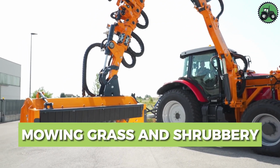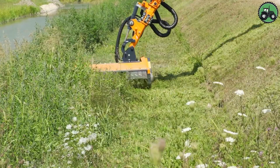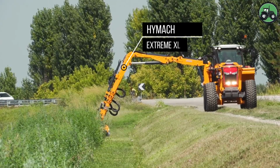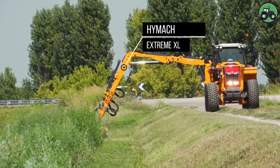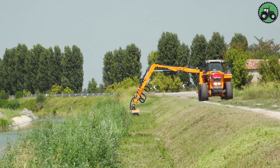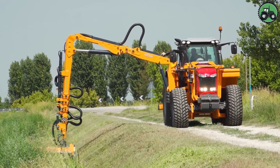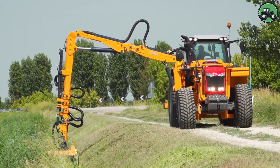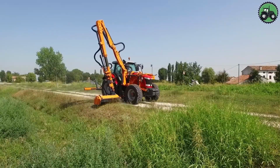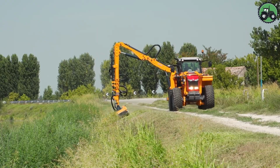Immerse yourself in the meticulous world of grass and shrubbery maintenance with the HiMac Extreme XL. This advanced machine redefines the precision and efficiency of mowing, ensuring pristine outdoor spaces. The HiMac Extreme XL combines cutting-edge technology with expert engineering to seamlessly cut grass and trim shrubbery in various landscaping applications. Whether it's urban parks, roadside greenery, or expansive landscapes, this equipment plays a pivotal role in enhancing the aesthetic appeal and overall maintenance of outdoor environments.